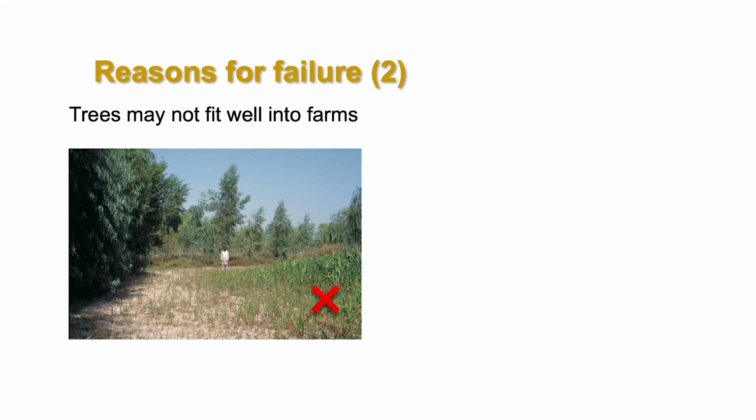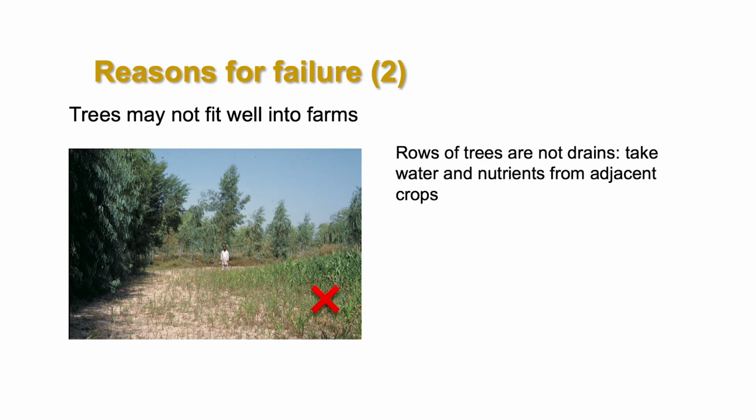In terms of trees, they may not fit well into farms. Let me offer you 3 major reasons. Firstly, rows of trees are not drains, and they do steal water and nutrients from adjacent crops. This is a problem. Trees accumulate salt in their root zone.